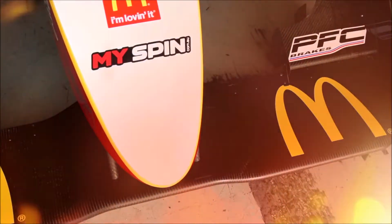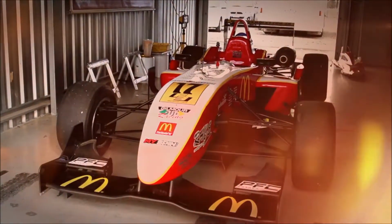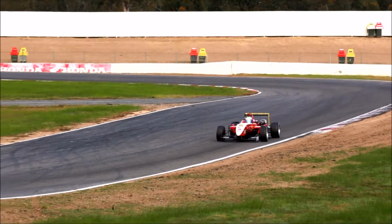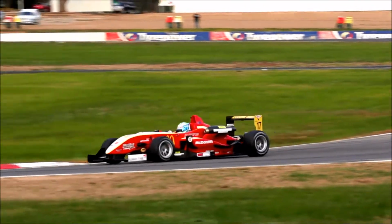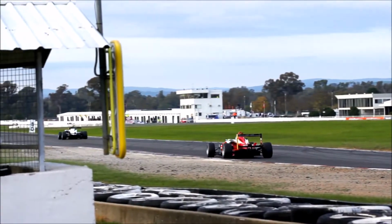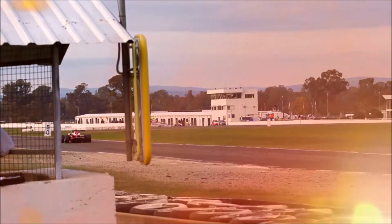Weighing in at just 550 kilos and producing 200 horsepower from its 2-litre 4-cylinder engine, it's no surprise that Formula 3 cars are Australia's fastest racing cars. But to get the best out of these cars, you need good aerodynamics, as McDonald's Gilmore Racing's John Collins explains.